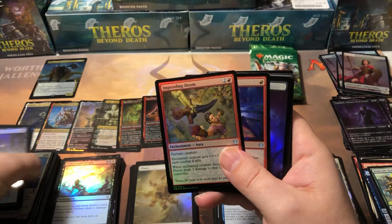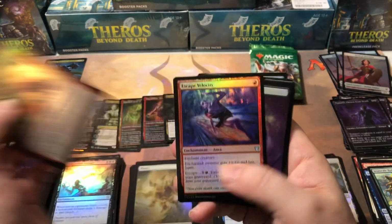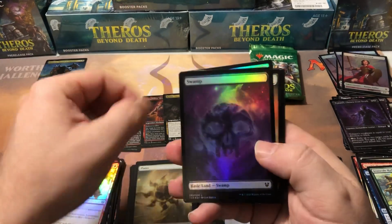All right, so here are commons, here are uncommons. Impending Doom with the most confusing kind of, whatever. 2 lands.